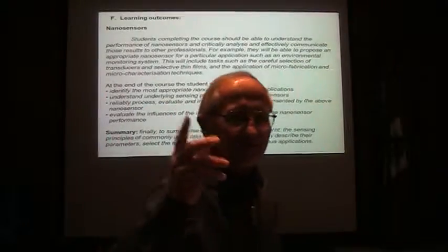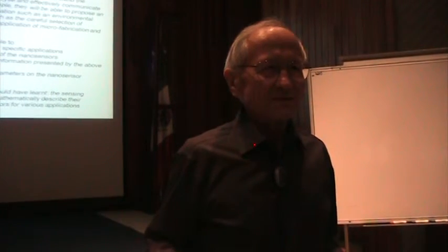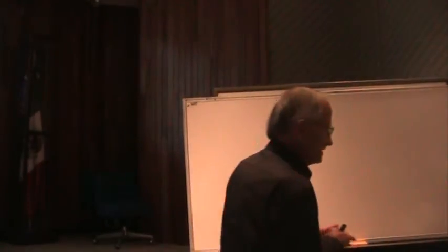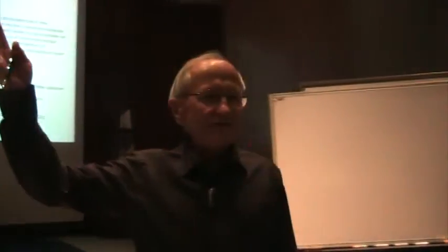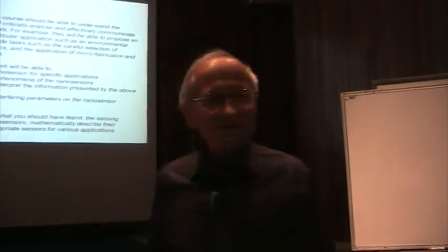Interfering parameters. What does it mean, interfering parameters? A sensor operates in the real world. In the real world, there are many interfering parameters, like temperature, humidity, vibrations, earth magnetic field, electromagnetic interferences, and so on, so on, so on. The sensor should be immune to all these parameters.